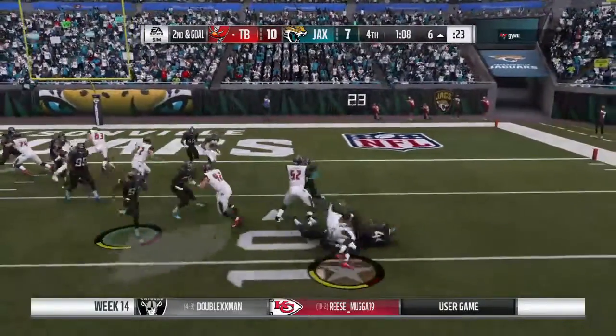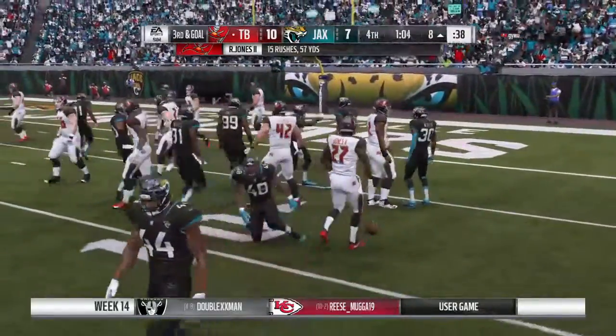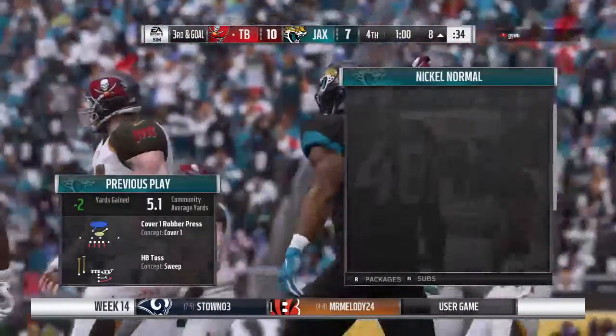He's going to get it running right. And this is going to result in losing yardage. They're driven back to the 8-yard line. It's a loss of 2, now 3rd down.